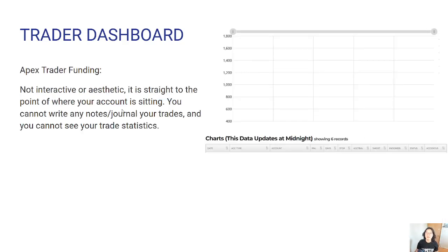Now with Apex, for all my Apex traders, I'm speaking from the heart on this one. It's very to the point. There's nothing exciting about Apex's dashboard at all. It literally just has a chart of how much profit you've made for each account. So yeah, it'll have a little line showing how much profit you made on one day. So let's say on the first day you made 600, the second day you made 800 profit, then on the third day you made 400 profit, so it'll come back down. That's how it looks.